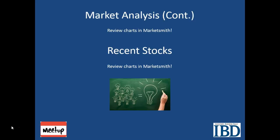So anyways, we'll go into market analysis, and then we'll look at some recent stocks, and then we'll conclude. So I'm going to switch over to MarketSmith.